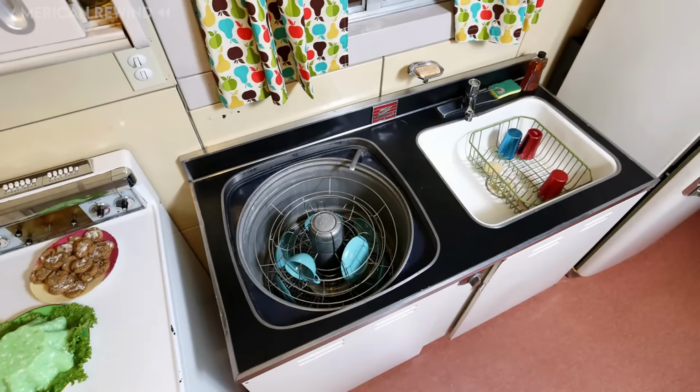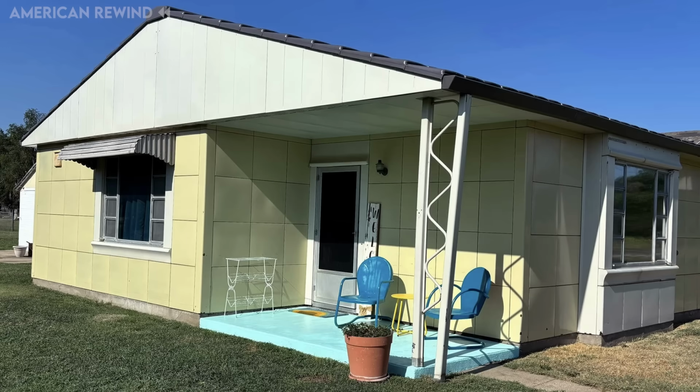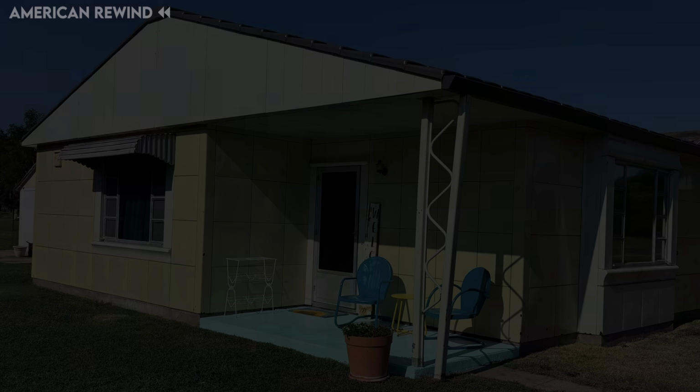They were designed to be easy to clean, and their interiors featured metal walls, built-in storage, and even a unique combination clothes and dishwashing machine. Some Lustron homes were even exported to Venezuela for oil industry workers.